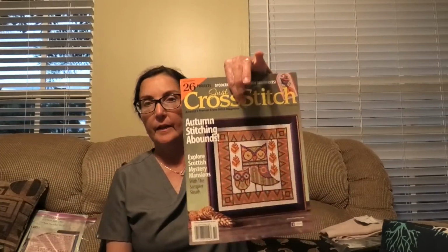So that is the Ghost of Christmas Yet to Come. He's got the two children, ignorance and want. And according to Dickens, ignorance is worse. Anyway, now on to just cross stitch.